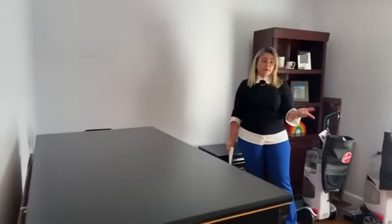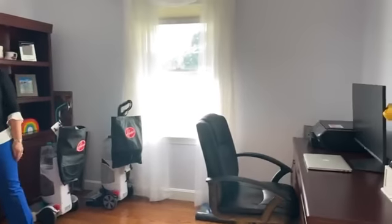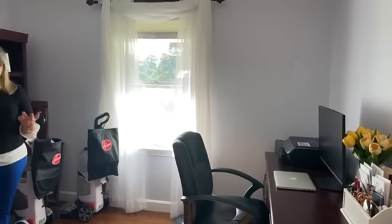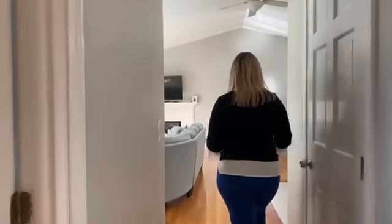You could use it as an office, or maybe as a third bedroom, right? I already showed you, and they also have the closet behind this door. Okay, so going back to the hallway, we are finished here.